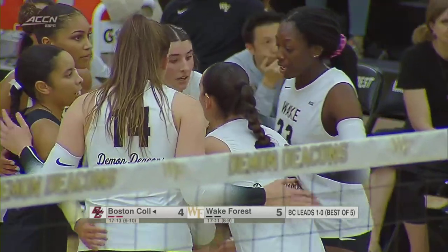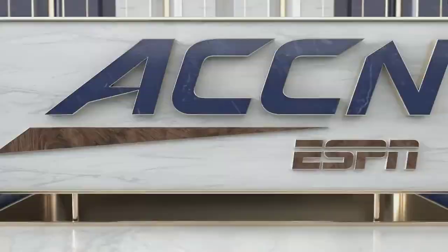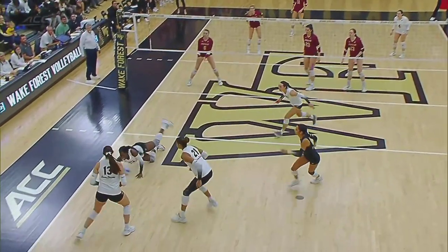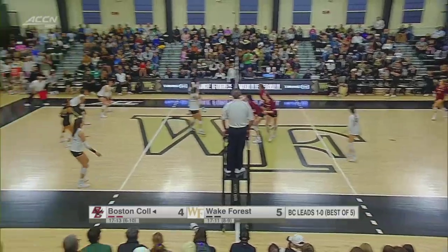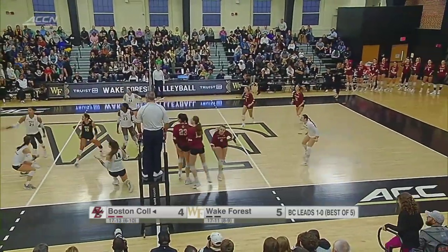Grace Penn, the service ace, got up on the body of Crawford. Let's take another look at that. And that's really a perfect serve. In a perfect world, you want to serve to the outside hitter. It's going to pin the setter. She's in rotation 3, so she has to run all the way around.